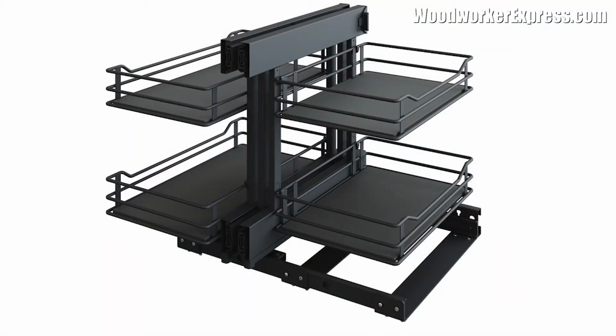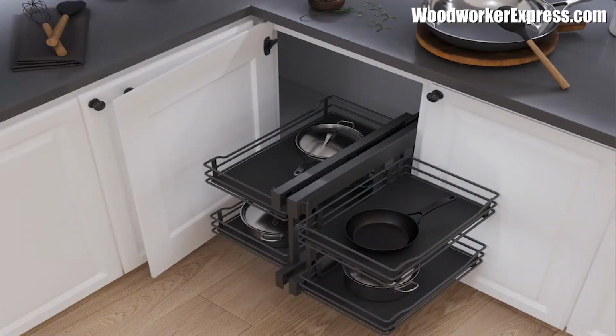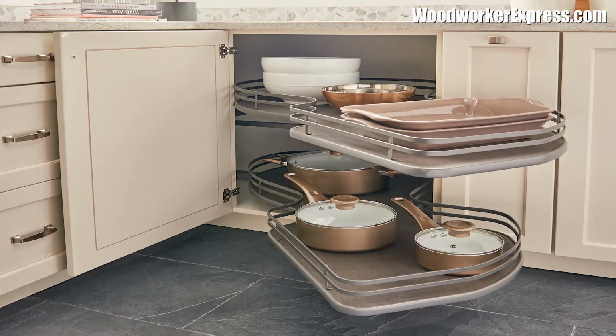Take a look at this Vauth-Sagel blind corner 4-basket organizer. This thing is absolutely stunning. As you can see, it makes excellent work of accessing that space in your kitchen. Another great blind corner product is this 2-tier organizer by Rev-A-Shelf. This product is designed to give you full access to your blind corner.